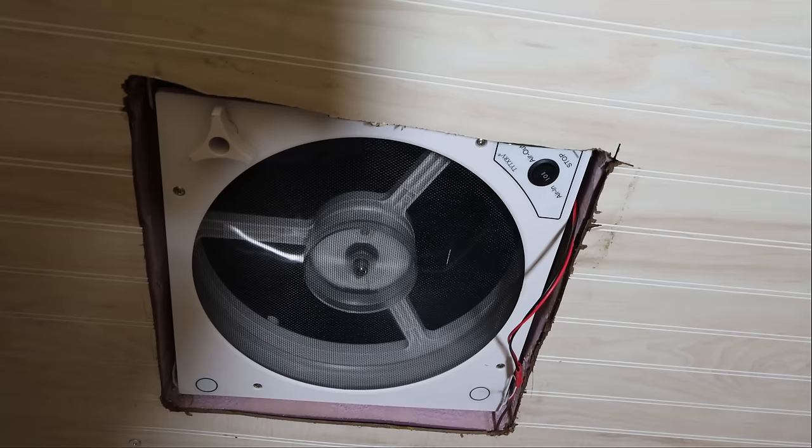Between that and the windows, we're gonna move a ton of air. So I'm actually gonna let that run for probably the next few hours. I want to just make sure that the wire I got is a big enough gauge. It's a little bit smaller than what's coming out of the fan. Hopefully it's all right, so we'll see.